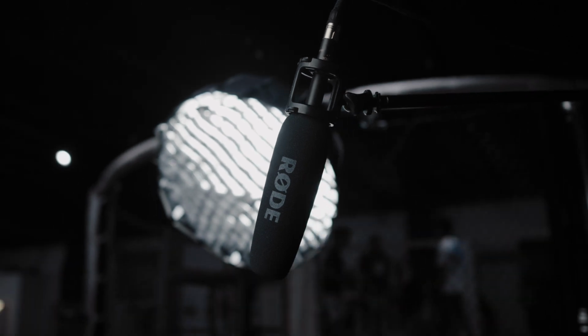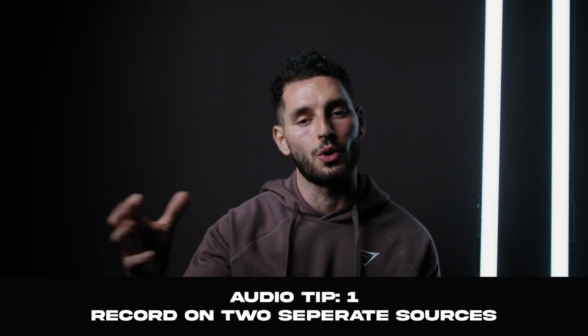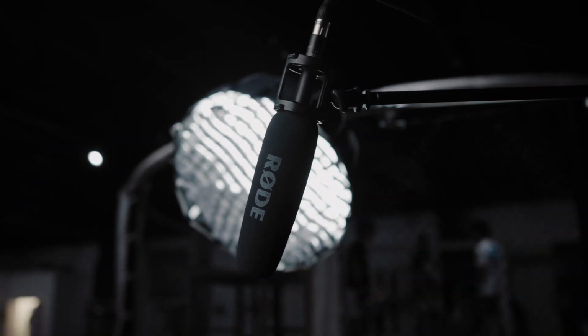Now, for audio, I always record on 2 separate sources. I'll record a shotgun mic straight into my camera, and then I record a lav mic into a Zoom recorder. That way I have 2 separate audio sources, just in case one is bad or one doesn't record or something messes up in one of them. I have another audio source that I can rely on.